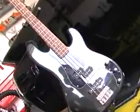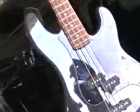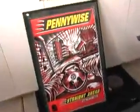I'm also a very big fan of music. I've actually been known to play bass a little bit. Some of my really good friends are in a band called Pennywise. I've been touring with these guys since probably 2000 Warped Tour, 98 Warped Tour.